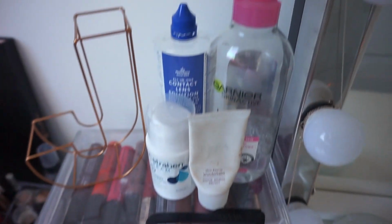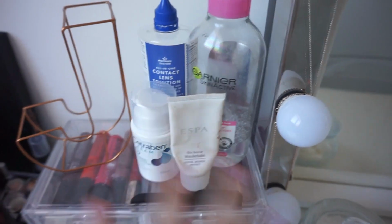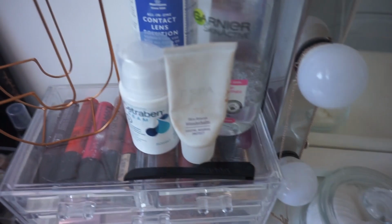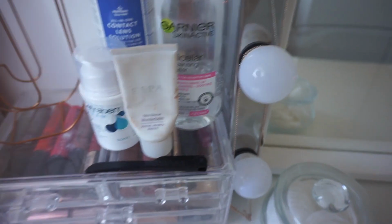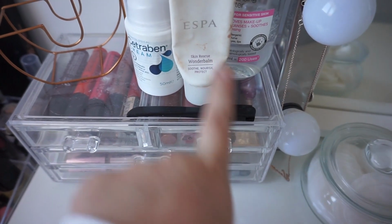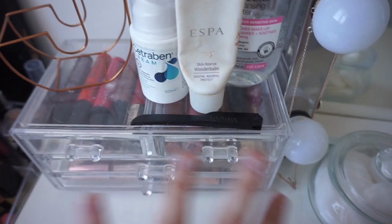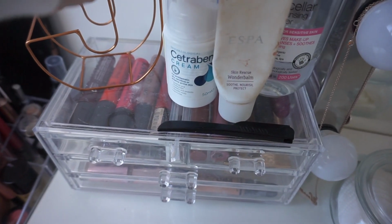So on here I just have all the things that I use pretty much every day, so I just have them kept there so I don't have to keep getting them out of the drawer. I just have my contact lens solution, my micellar water, cleansing water to take my makeup off with my cotton pads, my Skin Rescue Wonder Balm, which I use on my lips and things, and my eyes because I get really bad dry skin, and my Cetaphil cream, which I love.